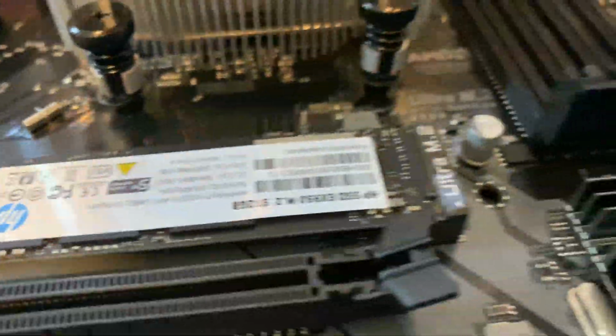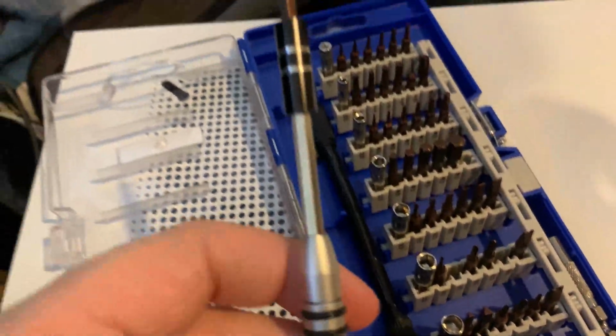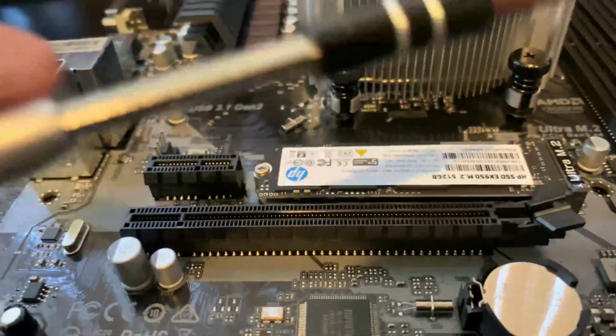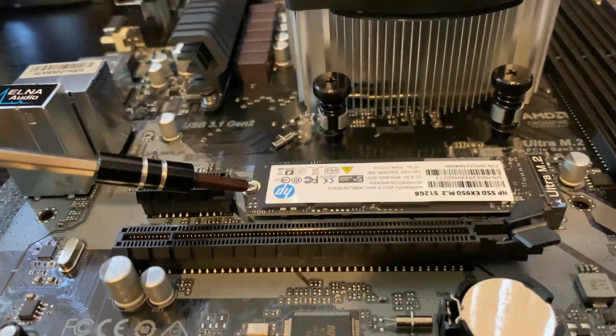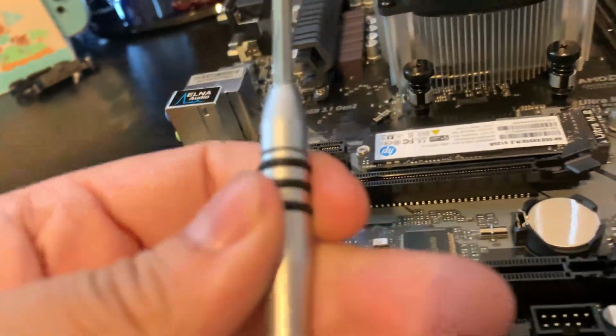Alright, so I just installed the SSD, and then I realized that I had an entire kit. That made it so much easier because I was able to find the screwdriver tip that was this size, and these are magnetic too, so it's going to make things a lot easier.